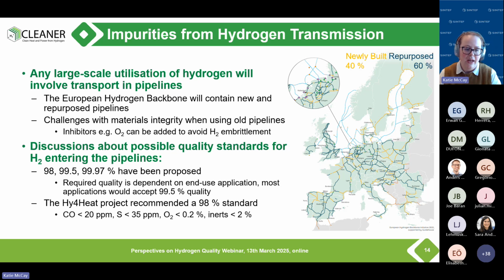There was a project called Hy4Heat, which looked at using hydrogen in boilers in people's homes, and they recommended a quality of around 98%, but you can see that there are quite a lot of carbon monoxide, sulfur impurities, so this is something that has to again be agreed upon, not been really defined very well yet.